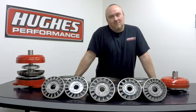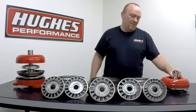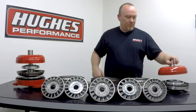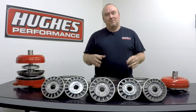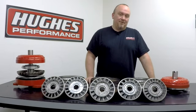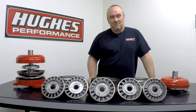So getting right into it, stall speed is the maximum amount of impeller RPM that can be achieved without the turbine physically moving. It's important to note that stall speed is not a fixed number. So if you have a torque converter that has an advertised stall speed rating of 3,000 RPM, that converter is not going to provide 3,000 RPM of stall speed in every possible application that it could be used in.